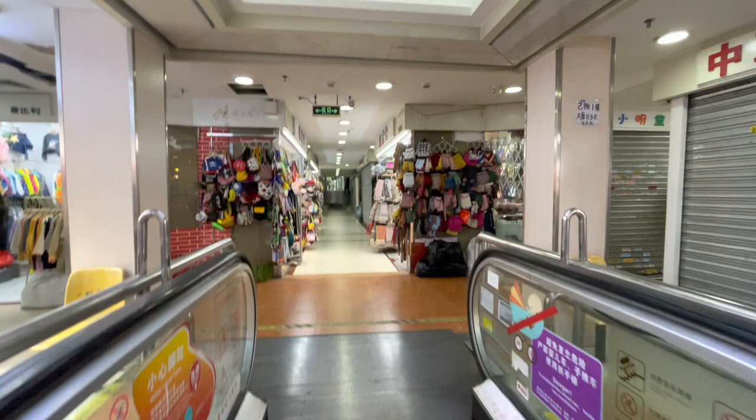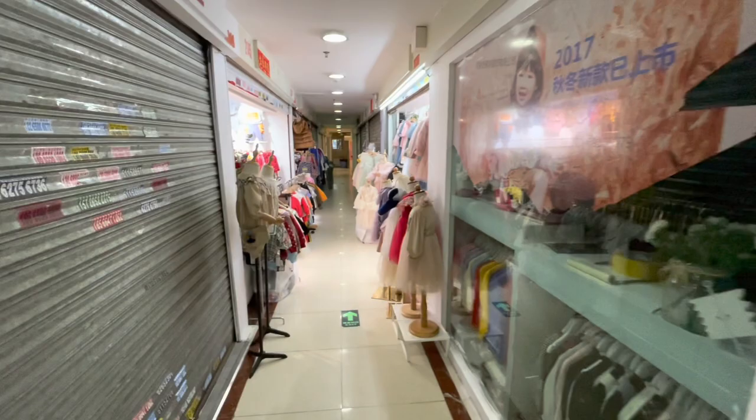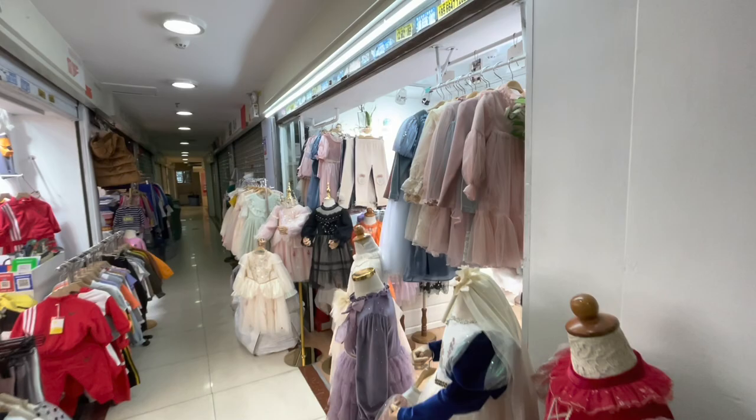As you can see, there are scarves here, and most of the shops are actually still closed. I don't know if it's because it's early or they're actually closed and this is all that there is on this floor, because there isn't much actually.